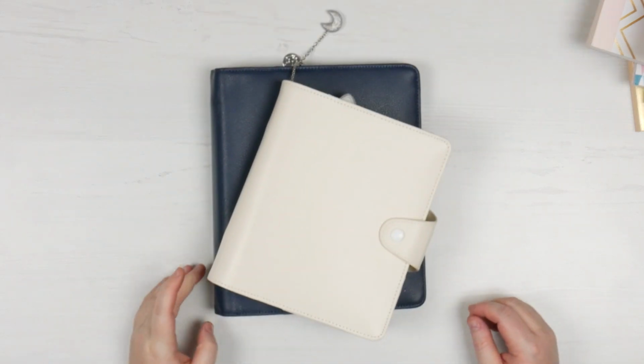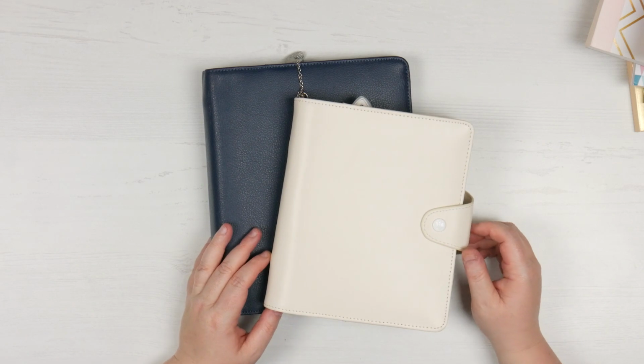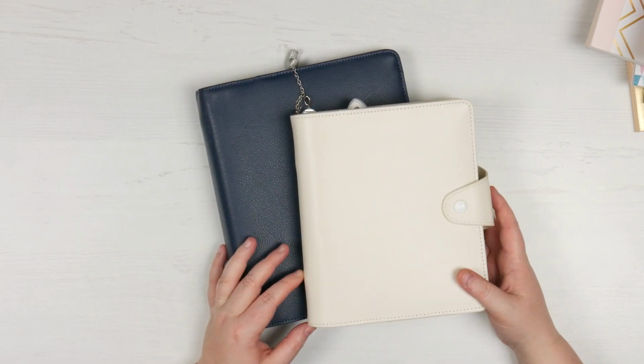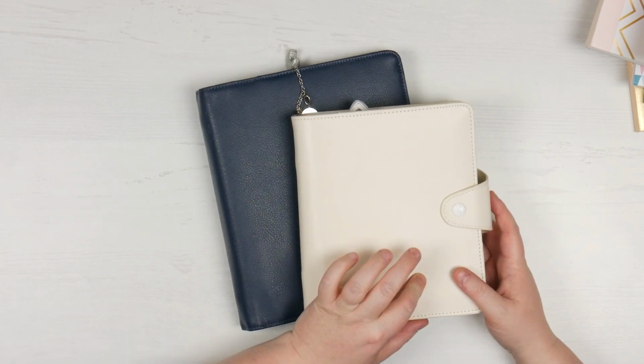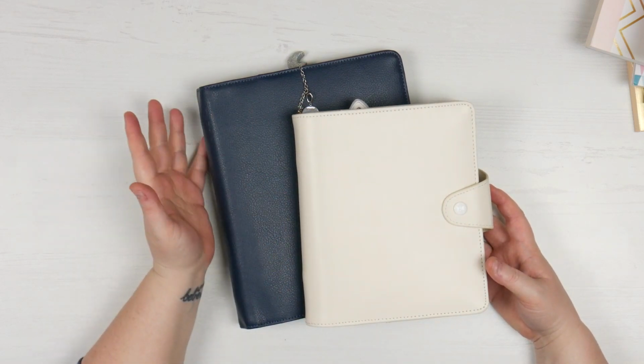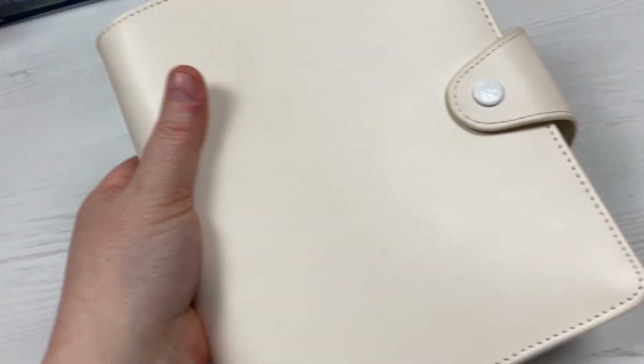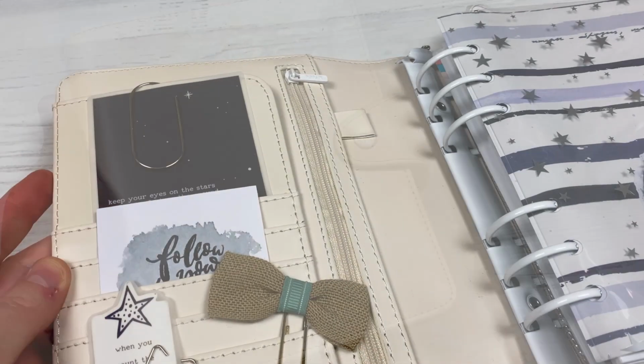Alright, this is where I'm starting to cheat because planners. How am I ever supposed to choose my favourite kikki.K planner? So I've got two because this one's my favorite B6 and this is my favorite personal size. I have had a pocket one. I don't know where it is. I used it as a wallet for a little while and I don't know where I put it. It's here somewhere.